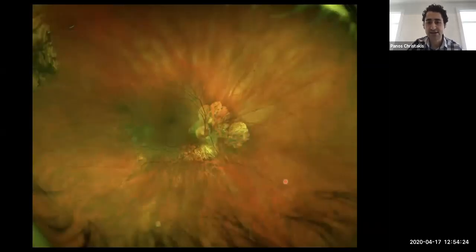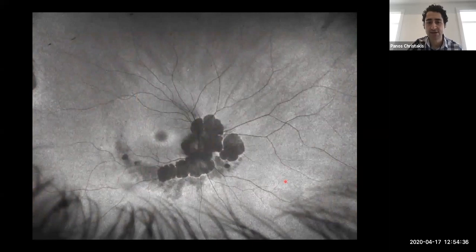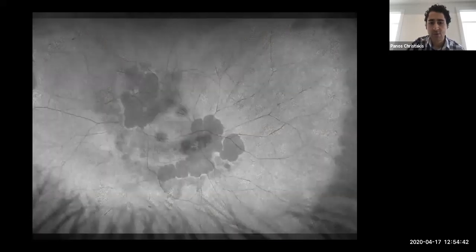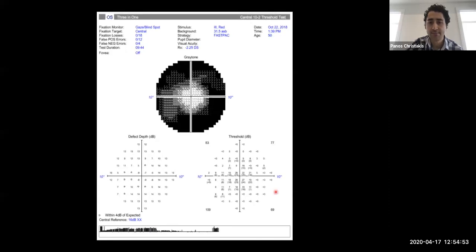So you could see here, he's got some chorioretinal atrophy around the optic nerve, which is unrelated, as well as some peripheral chorioretinal atrophy. But you can see quite a bit of mottling of the macular area. And when we look at his autofluorescence, you can see a ring of hyper autofluorescence around centrally here in both eyes. And these are his visual fields. So this is his 10-2. You could see a severe ring scotoma here in both eyes.